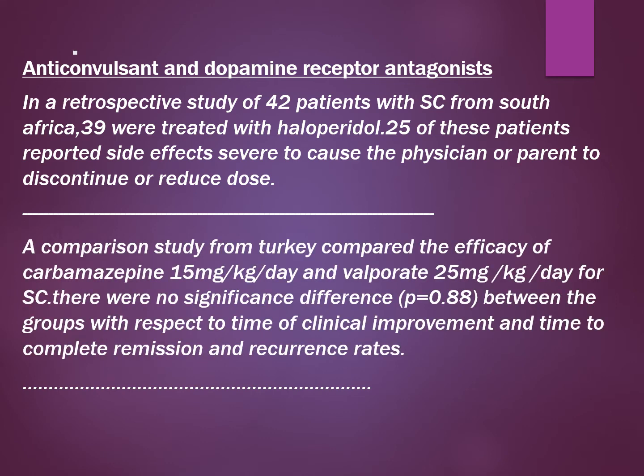In another study, a comparison from Turkey compared the efficacy of carbamazepine and valproate for Sydenham's chorea. In this study, there was no significant difference between the groups with respect to time of clinical improvement, time to complete remission, and also recurrence rates. So carbamazepine and valproate have a similar efficacy rate, and the risk of recurrence is almost similar in both groups.